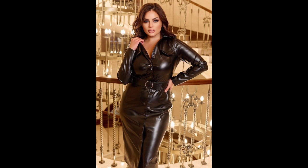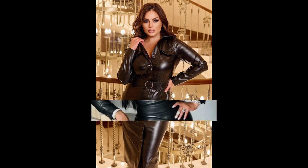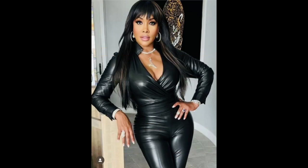First of all, I'll talk about beautiful ideas of dresses. So, a stylish collection of leather skirts: mini skirt, long skirt, hobble skirt, and different ideas of leather skaters.